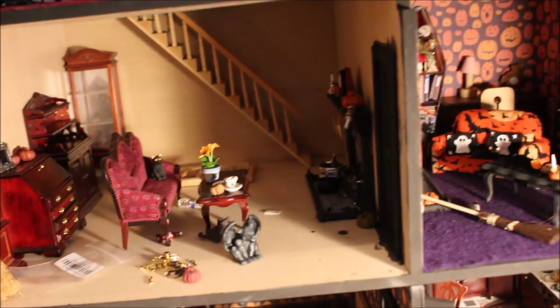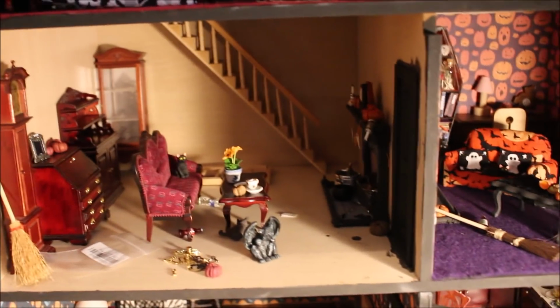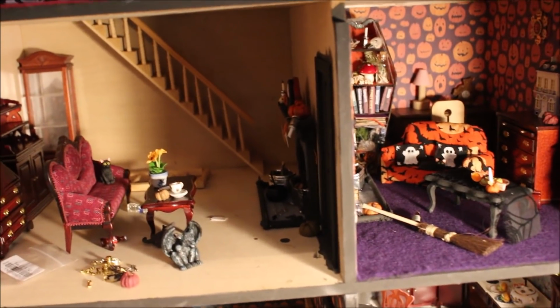So I need to take all of this stuff out now. This probably, no, I'd say that room has the most in, but this room has quite a lot of stuff to take out, so I'm gonna take that all out first, put it on the side, and then I'll be able to work in there.